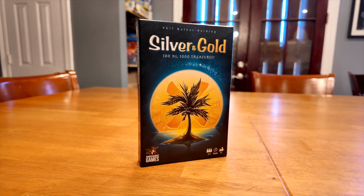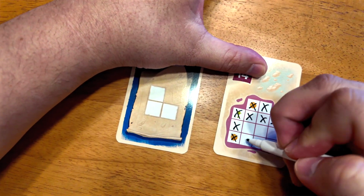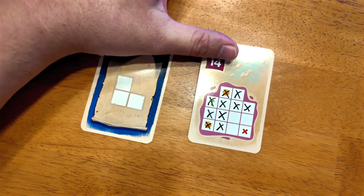The game takes place over 4 rounds, and you're just trying to fill in all the cards you can to get the most points you can. This is a game I easily take around. You can see how light it is. Silver and Gold, Phil Walker Harding, I highly recommend this one as well. It's not available on Board Game Arena, but it'd be cool if it was. I had it upside down the whole time.